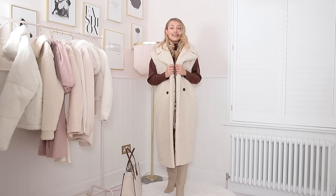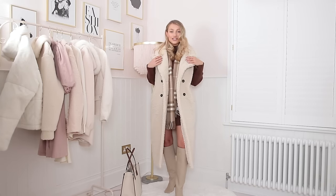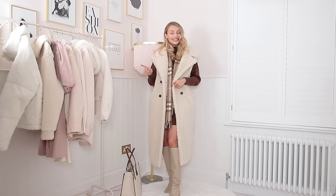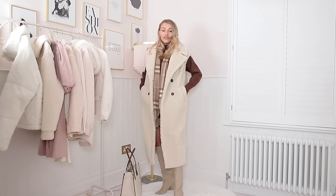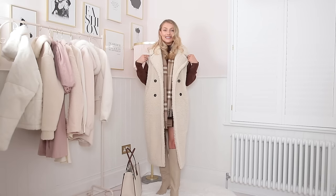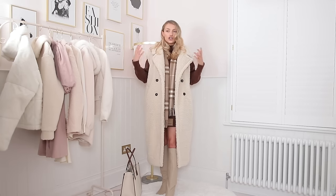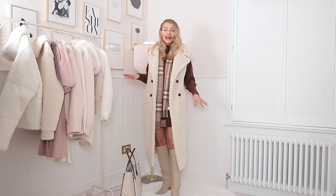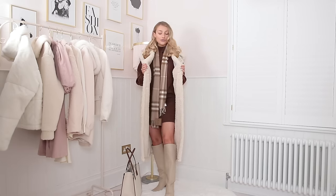This is honestly divine. I just got this for today's video, but I think I'm definitely going to keep it, or I'm going to keep an eye on the sales this week. I just love it. I think it's so fun and different. I would never wear this if it had sleeves. I just would never consider it. I would think it was too long and just too much, whereas this is perfect and it adds such a cool element to the look. Plus it's really, really warm as well.